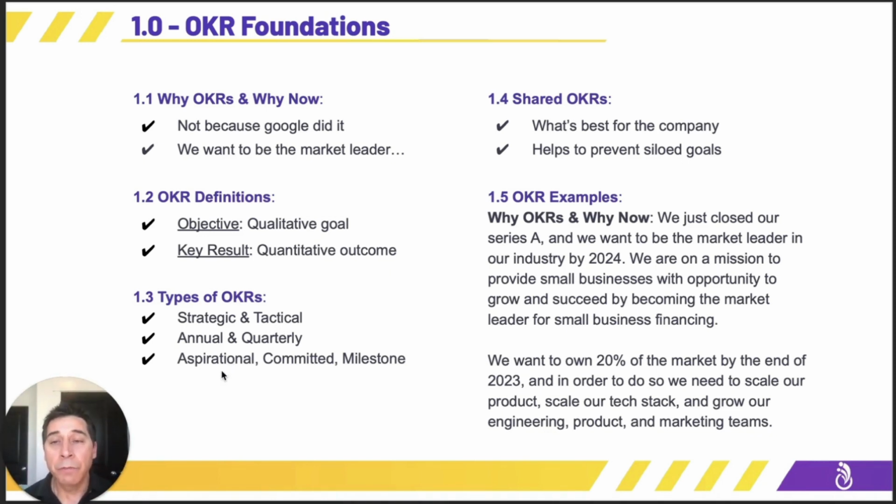And then we looked at the 3 different types of OKRs. Aspirational, that being those moonshots that we take, right? Those 10% of likelihood of hitting that goal. That's our aspirational goals. Committed key results. Those are 100% that we're committing to, right? We're saying we will hit this goal. SOC 2 compliance may be an example of that.